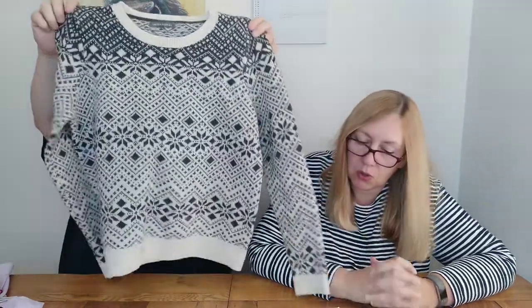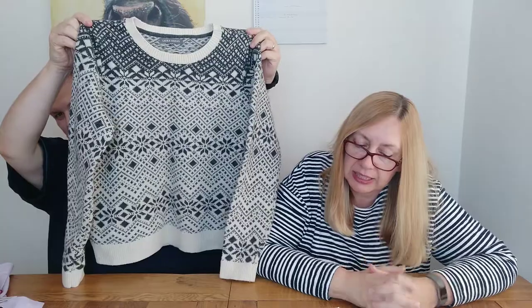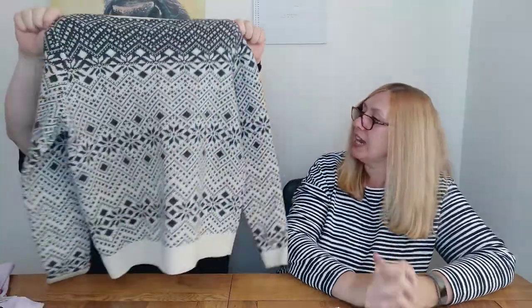And then we have this lovely Laura Ashley jumper, hun. It looks a bit vintagey. I don't know whether it is or not. We'll have to look into that. It was £2.99, and we are putting it up for £28.99. Bit different, isn't it? Quite like that.